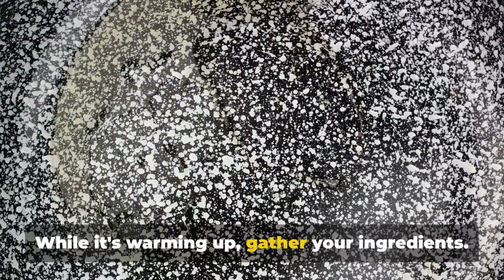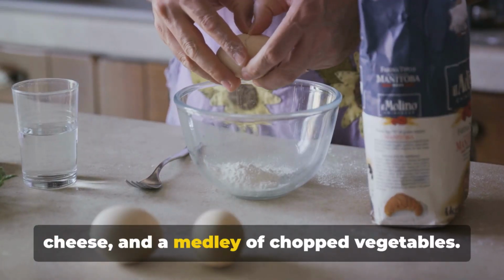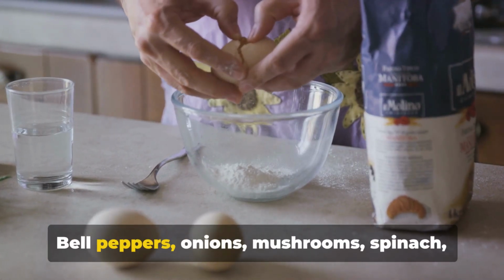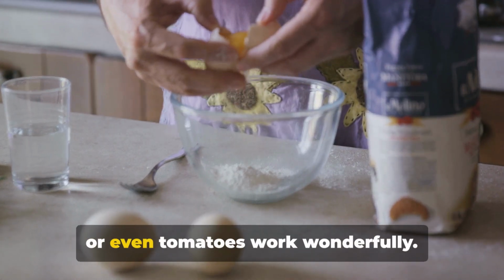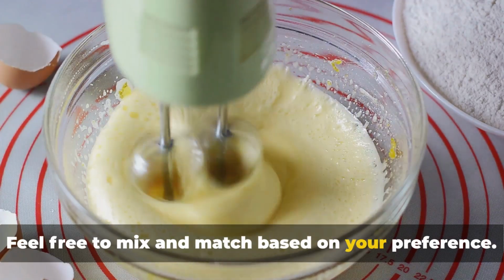While it's warming up, gather your ingredients. You'll need eggs, milk, your choice of cheese, and a medley of chopped vegetables. Bell peppers, onions, mushrooms, spinach, or even tomatoes work wonderfully. Feel free to mix and match based on your preference.